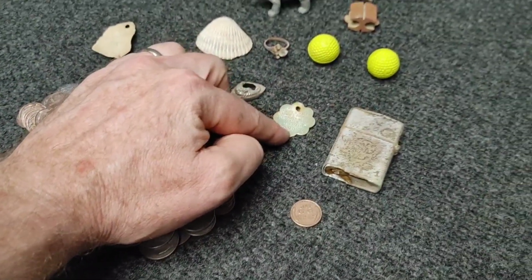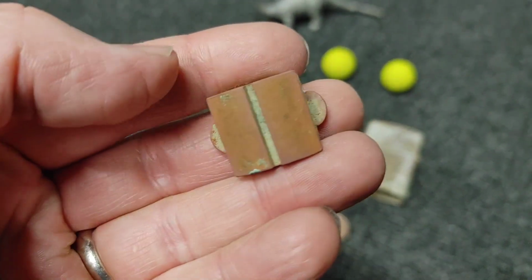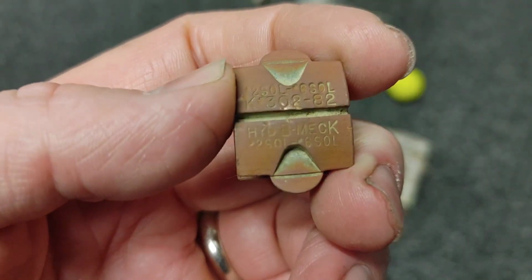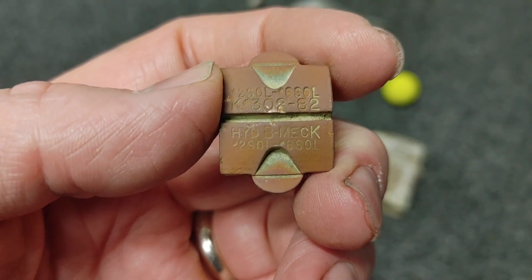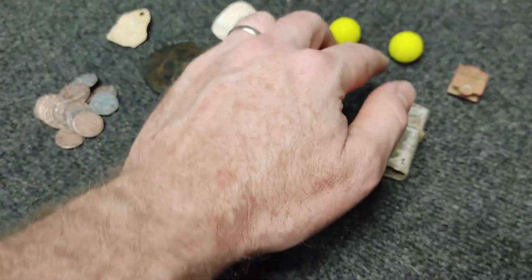Got a rabies vaccination, 2 little Nerf balls, and this, I think it's electrical related. I'm not sure. It says Hyde B Mech and has some numbers. I think they still make these things. Saw them on the internet.